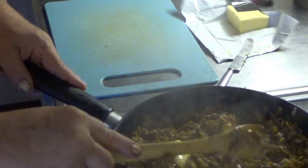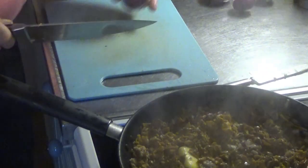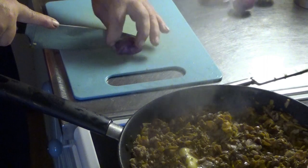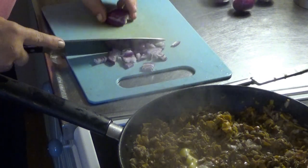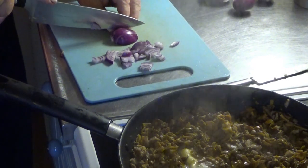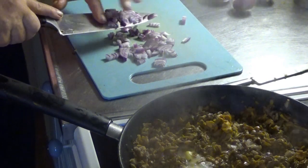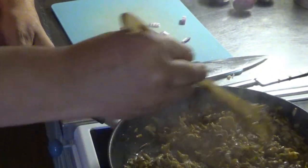Okay. Now it just goes there. And then we add a few onions there. And these I just cut like this. Be careful not to vaccinate yourself with this one. Let's see how they do. They are doing quite well. Good.